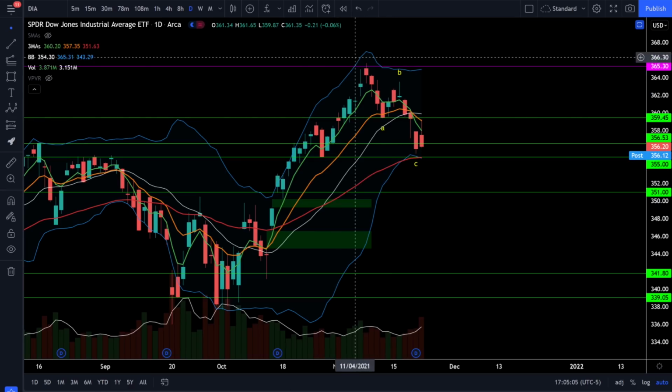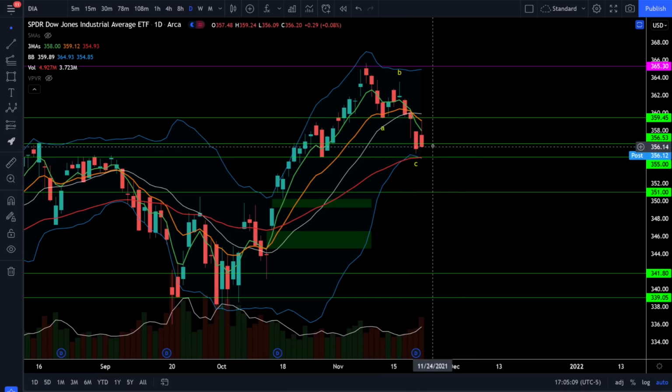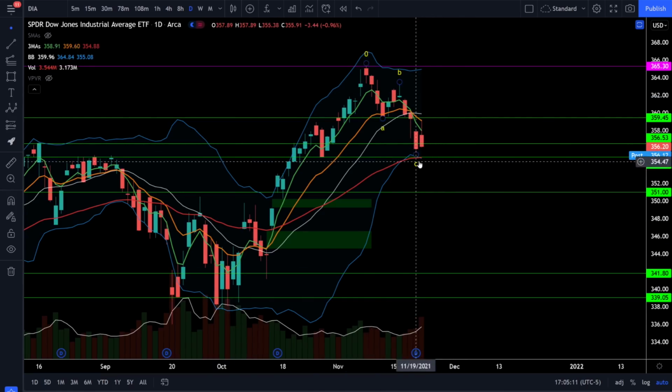Overall, if you're looking at the Dow Jones, this still looks like a very clean ABC correction. So after a correction, we could see a resumption of the bull trend. So don't get overly bearish unless we start closing below 355.